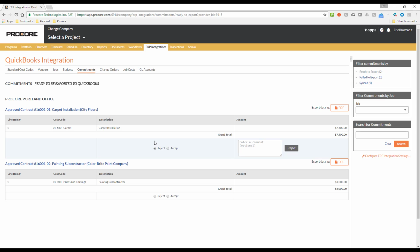When a commitment is rejected, the person who clicked the Send to ERP button previously will receive an email letting them know that their entry was rejected, and any comments entered will be included. So it is a good idea to make sure and include your reasoning here so the person who sent it knows why it was rejected and what they need to do before resending it to ERP. On the other hand, if the information for the commitment is complete and accurate, use the Accept button.